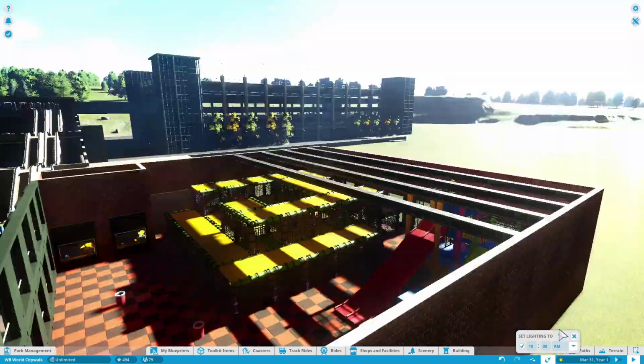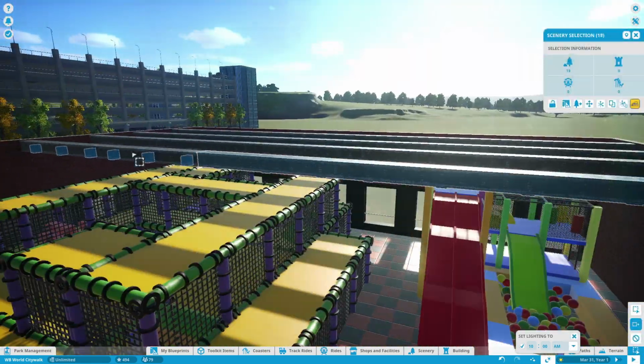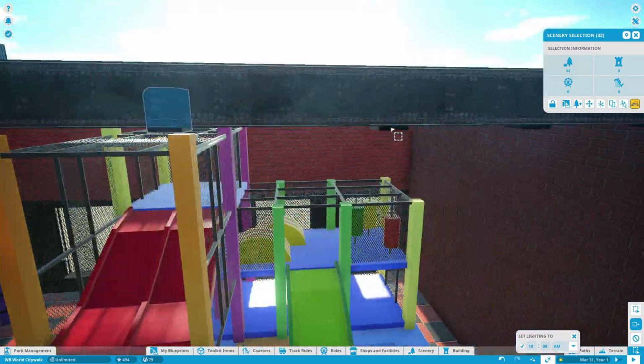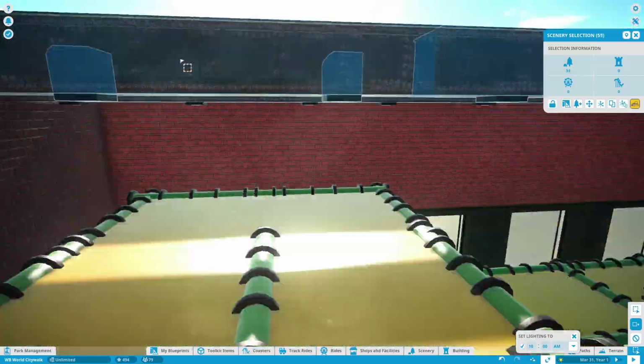And with it being dark, I can sort of see how the lights work. I think that covers it nicely. And then I'll go ahead and take all 4 of these beams and copy them to the other side of the building here, so that way that area is lit as well.